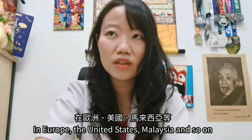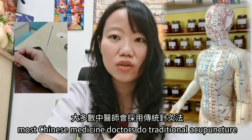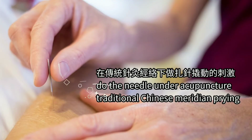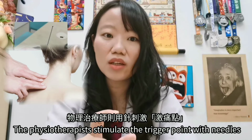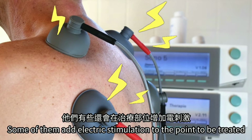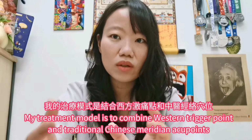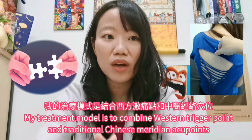In Europe, Malaysia or America, a Chinese physician does traditional acupuncture, using the needle on the traditional Chinese meridian. Physiotherapists do the needle on the trigger point, and some put electrical stimulation on the needle. My treatment combines the trigger point and the traditional meridian together.